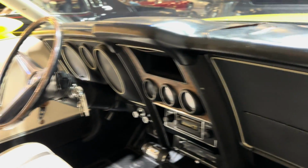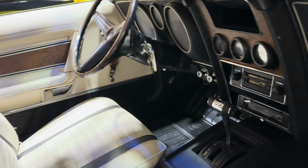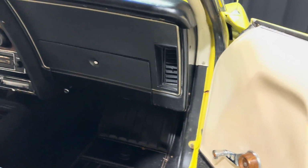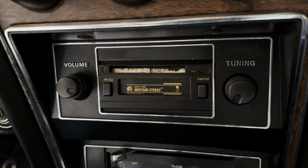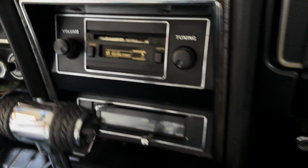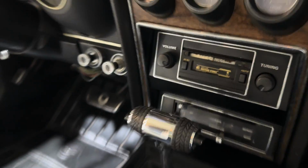The interior, it's original, so it has its nicks here and there. It does have an aftermarket knob-to-knob stereo with cassette, heat, climate controls. Pretty simple here. White and black interior combo.